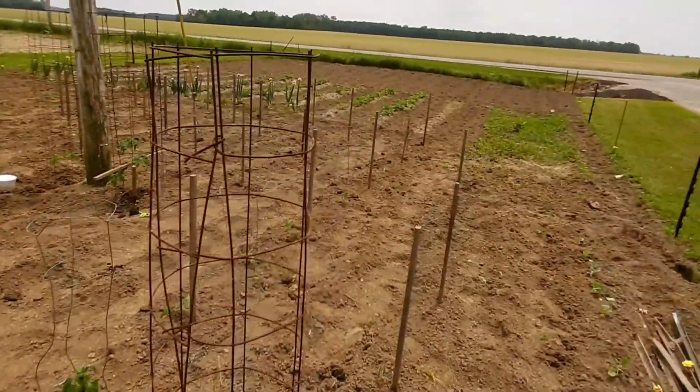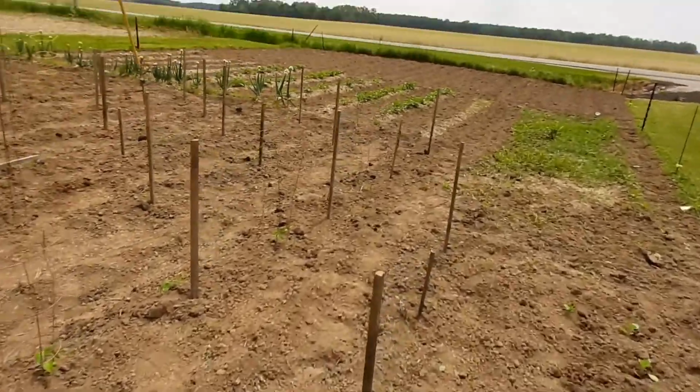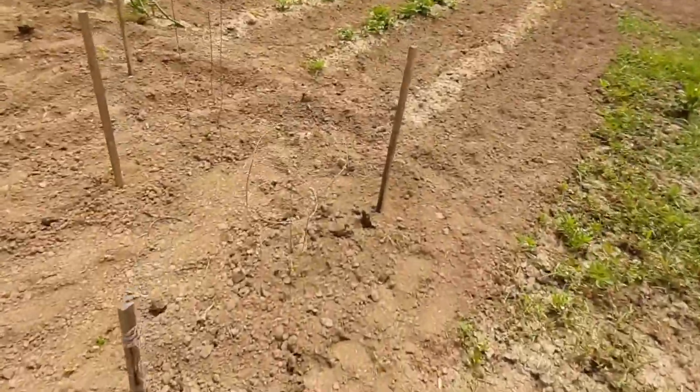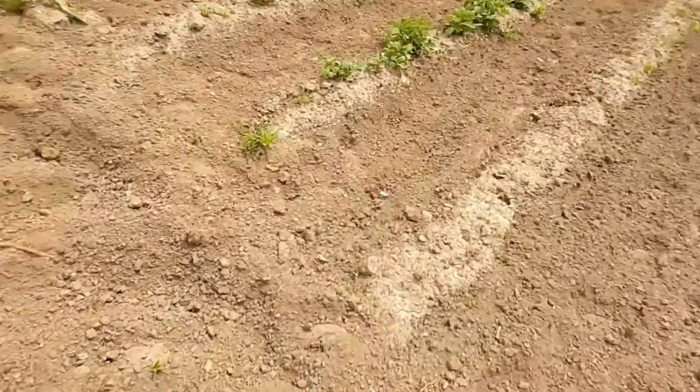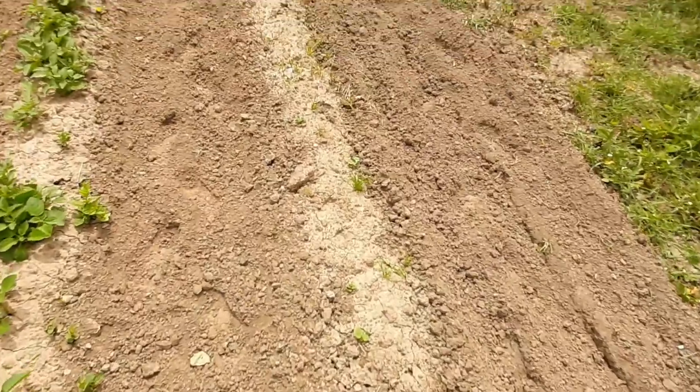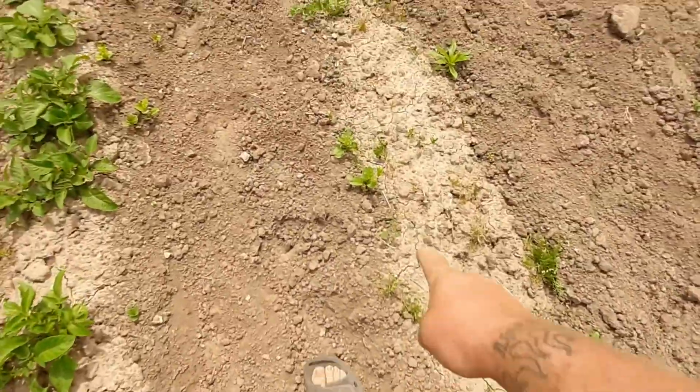So far potatoes out here doing really well. They're coming up. This first row I don't see any really coming up. This was the first row. I don't know what was wrong with those potatoes, but boy, there sure aren't any. Oh, there's some, maybe.